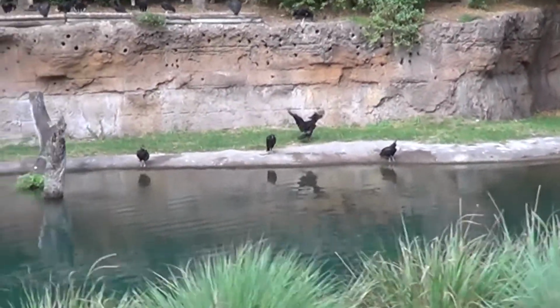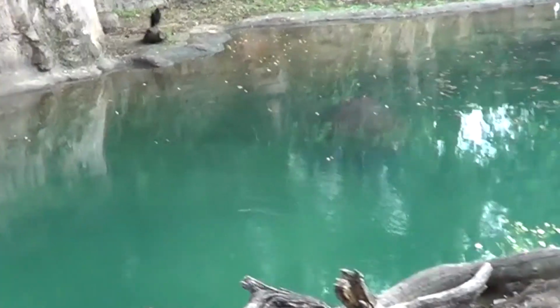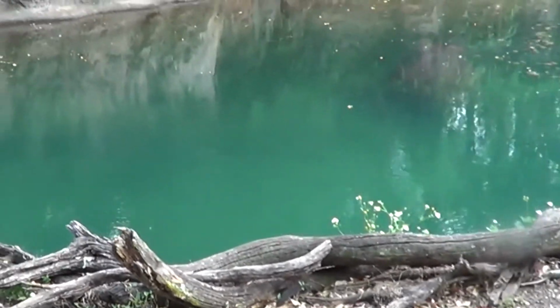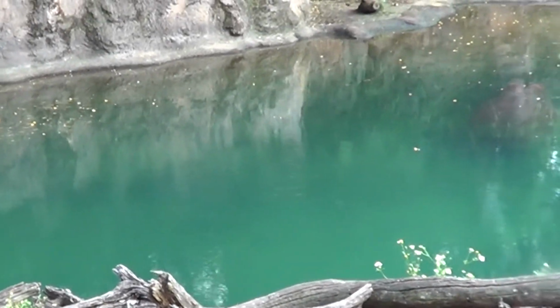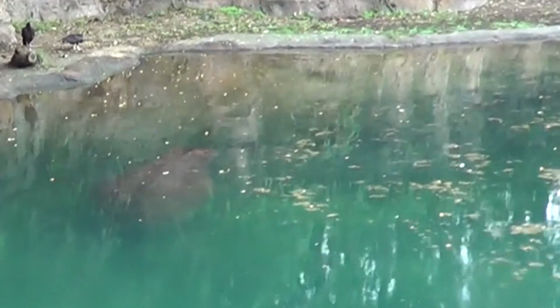2 for 2. Let's see if we can find any more. In fact, remember what I said, how they're below the surface? Look right here to our left. I mean, notice that hippo doesn't even disturb the surface of the water right there. And they can hold their breath for about 8 minutes at a time while they're below the surface. So they're very elusive animals. Sure have to know where to keep an eye out to see them.